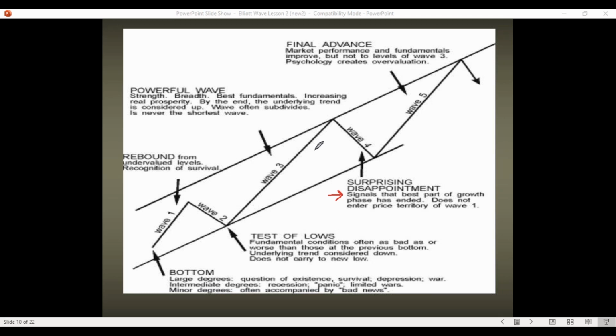And what you have to do is the opposite. You have to say, okay, I got to put this in context. They were beating their numbers. Now they're just hitting their numbers. It could be that this growth phase has ended, and I need to get out, or I need to take some profits off the table and reduce my risk exposure.